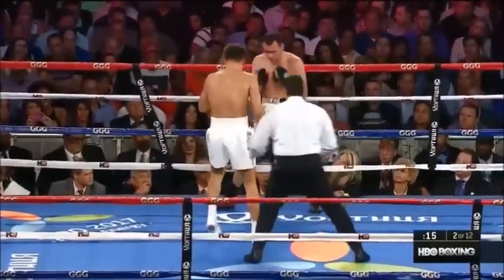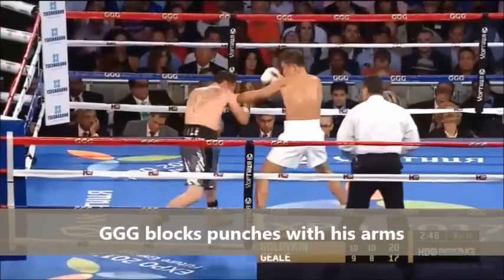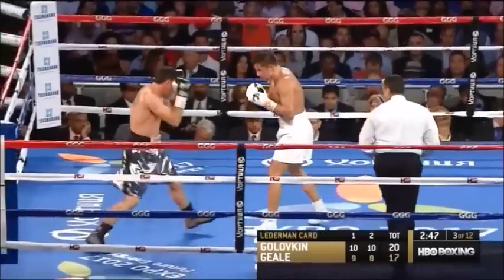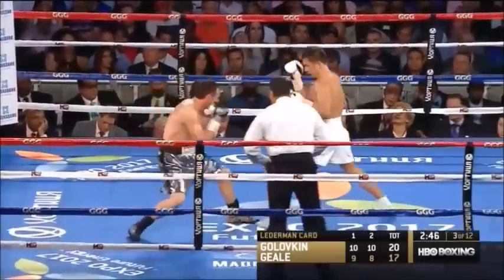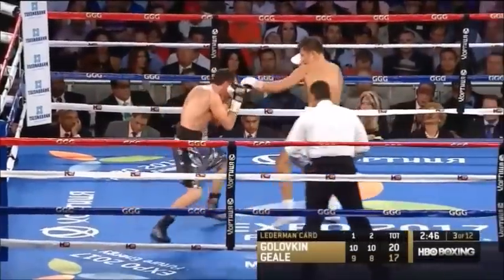The next clip, you're going to see Golovkin block a punch using his arms. There's nothing in the rule books that says that's illegal. It's not illegal. You can block punches with your arms in pro boxing. You see how he uses his left arm to just block that punch and watch him step away, creating distance with his opponent. That's defense. Distance is defense.